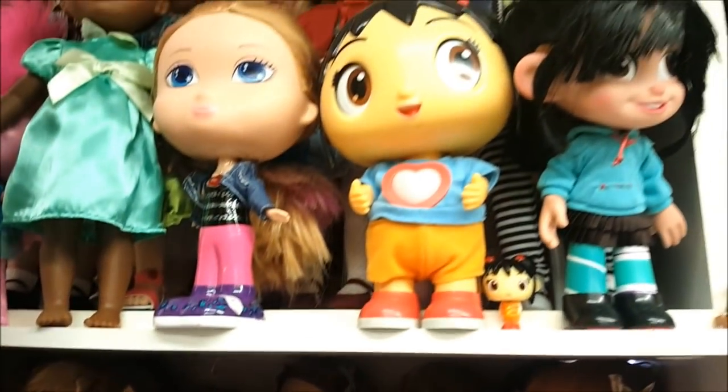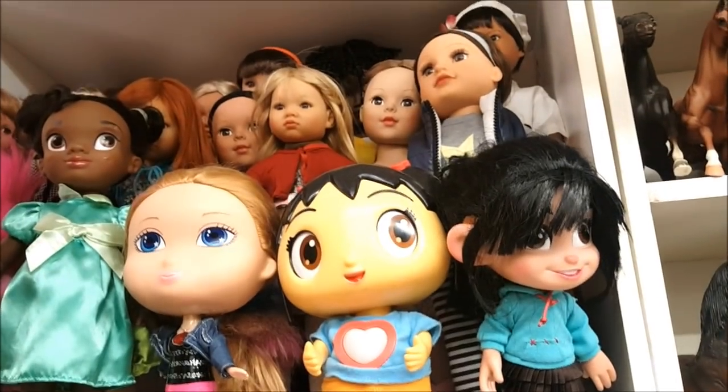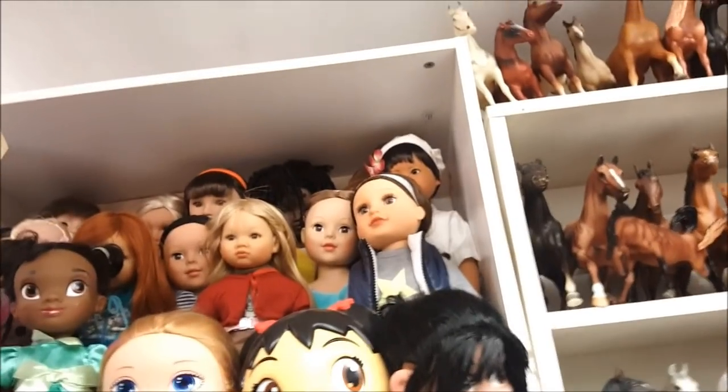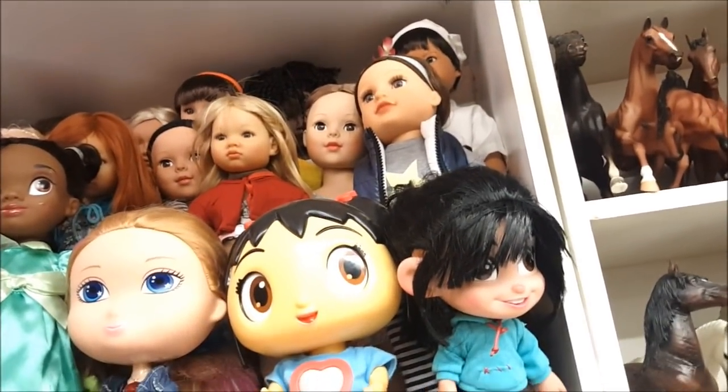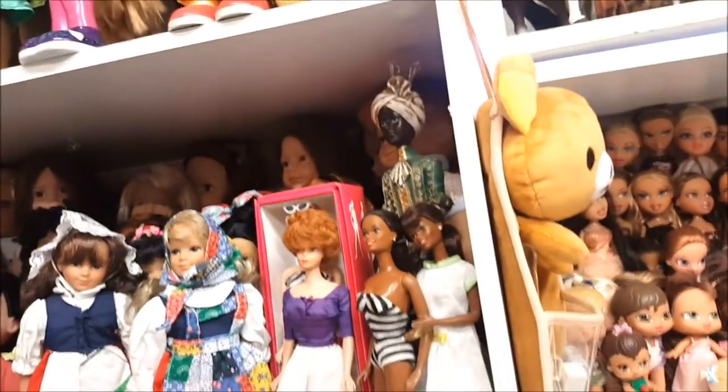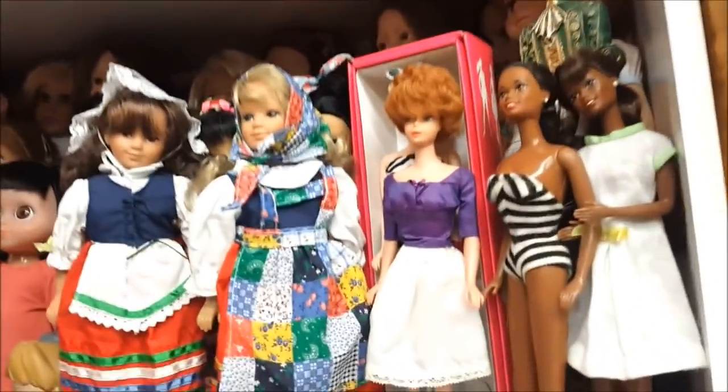And above, we have more of our collection. And these are some bigger dolls back there. There's more Corita Kids way in the back. I just love these dolls. And we do bring them down occasionally, but I just like to look at them. And so now I'm going to continue walking around.